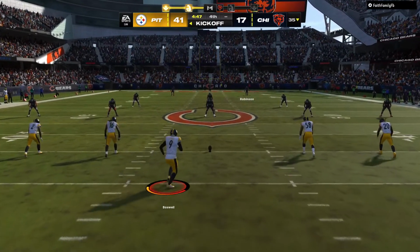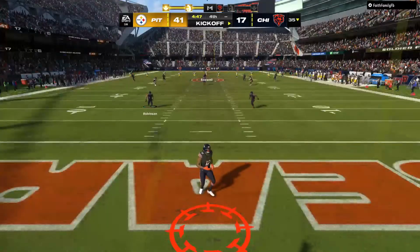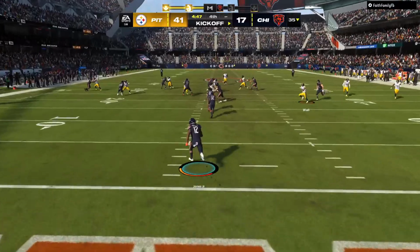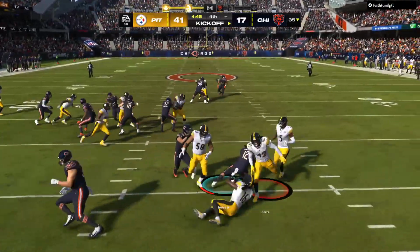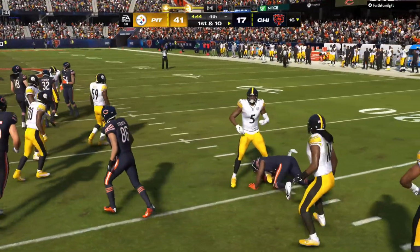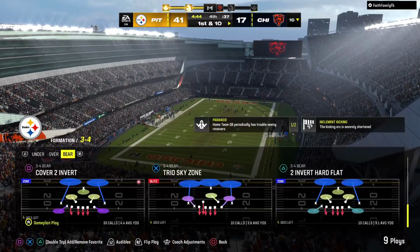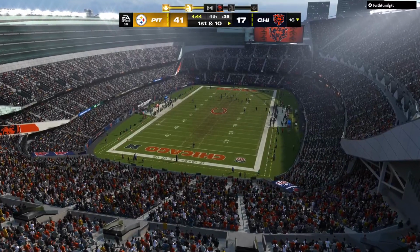Boswell now to kick it away after the touchdown. Oh, the return is Jones from the end zone. And in hindsight, probably should have taken a knee, as he only gets this out to the 16-yard line. At their own 16-yard line.